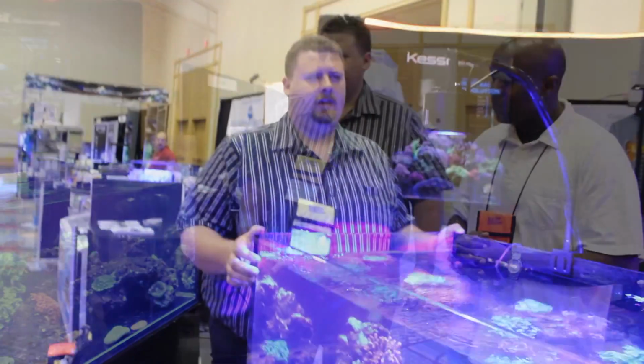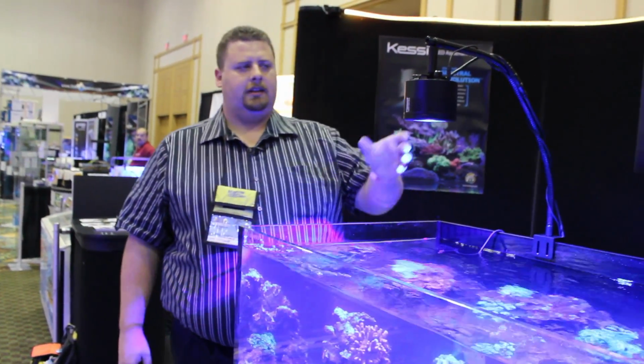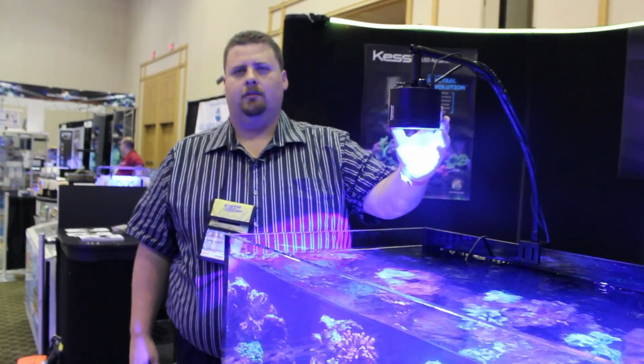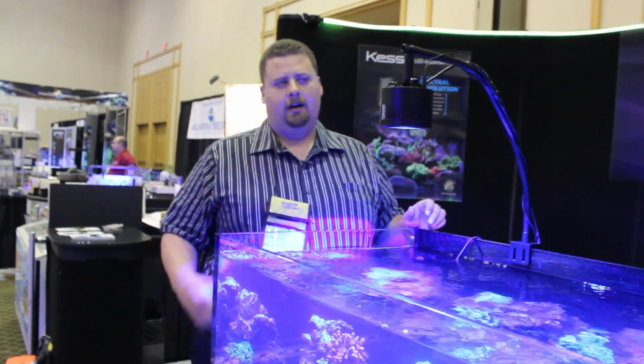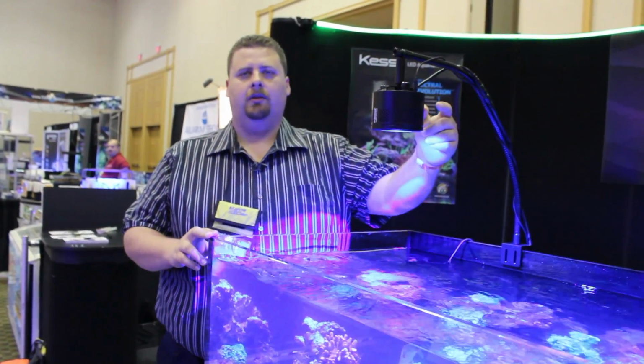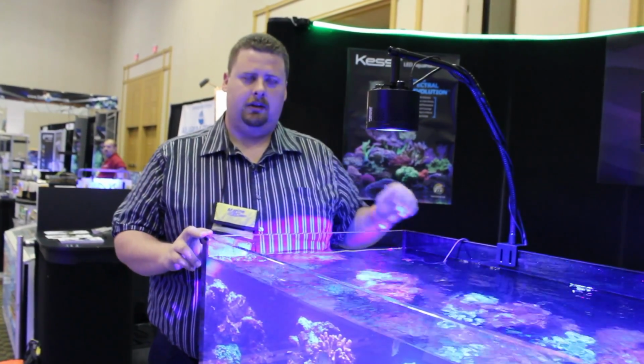Okay, awesome. So one of the nice things about our lights is not just that the design is very small, compact and lightweight, but there are multiple ways to install them over the tank. They come packaged with a canopy kit with a couple of hanging triangles and a couple of brass hooks that you can screw into the wood.